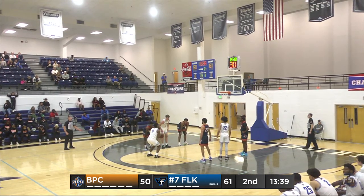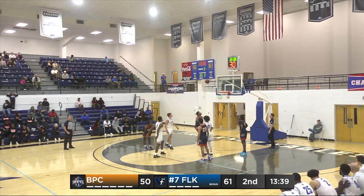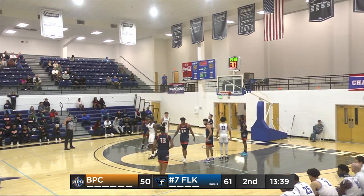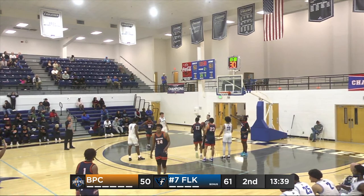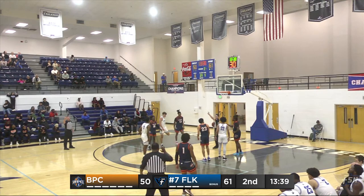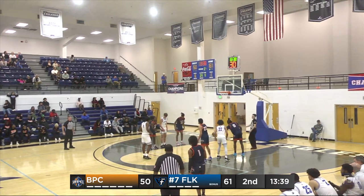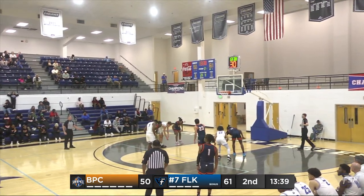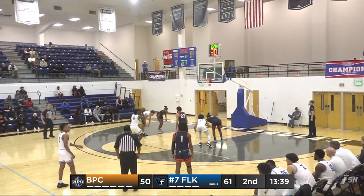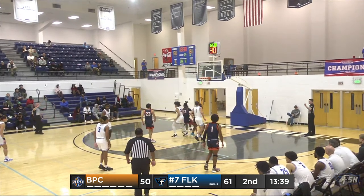That's just keeping him from getting an easy two, and that's going to be four fouls on Johnson. Ferlin Joseph will come back in. Johnson checks out. Johnson unable to get going here tonight because of foul trouble, just 2 points in limited minutes. Only 9 minutes played for him tonight. Isaiah Brooks, free throw, good.